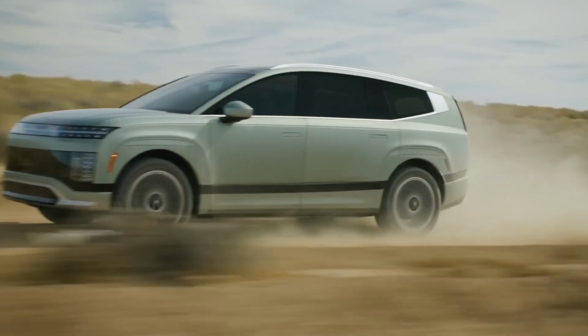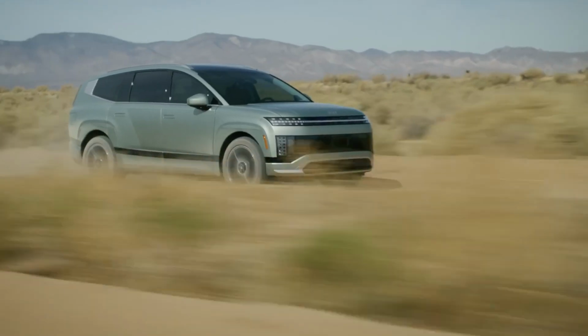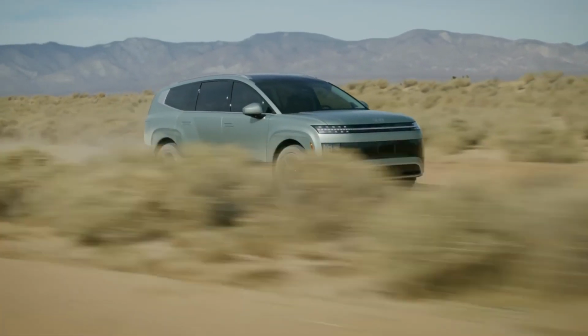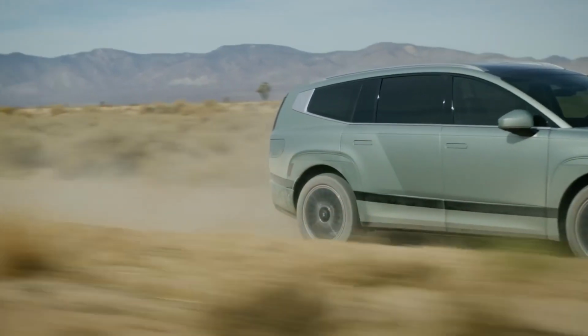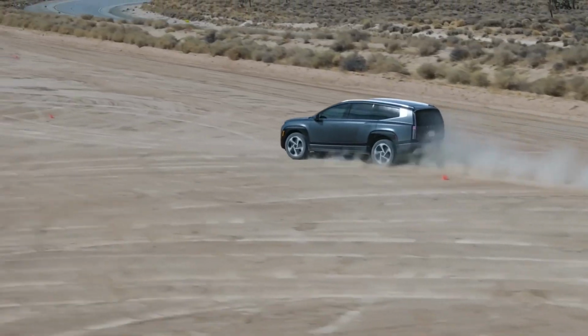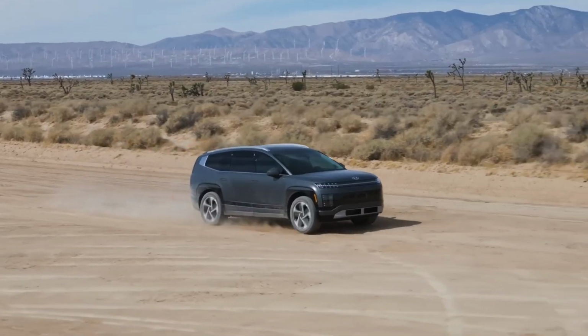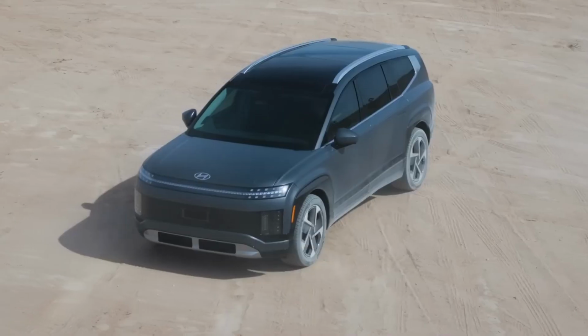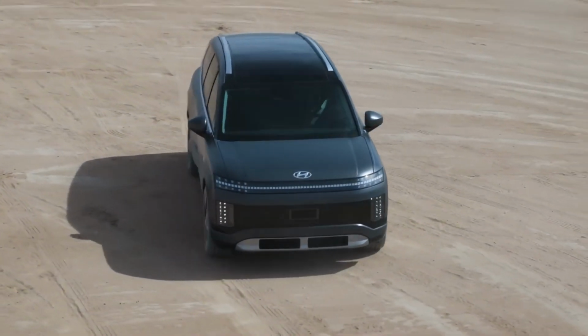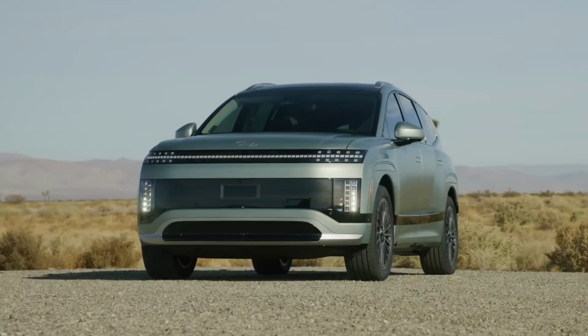The 2025 Hyundai IONIQ 9 3-row electric SUV has made its global debut and is set to arrive in Australia late in the second quarter of next year, around June. The IONIQ 9 is Hyundai's next flagship, measuring more than 5 meters in length and available in 6 or 7-seat configurations. It will be the most expensive vehicle in the brand's global fleet when it is launched.